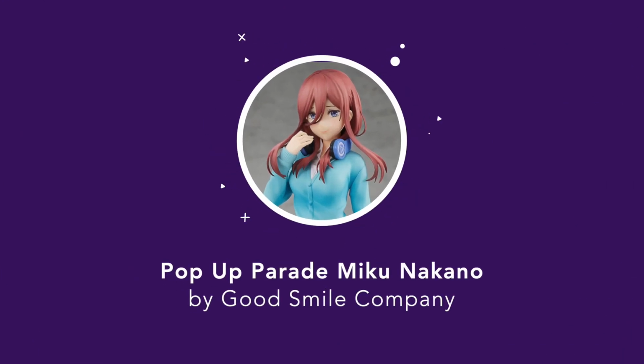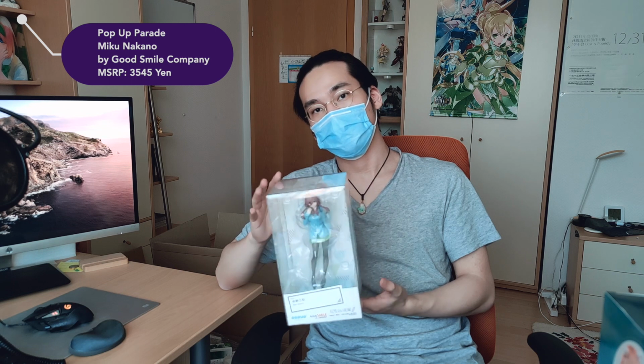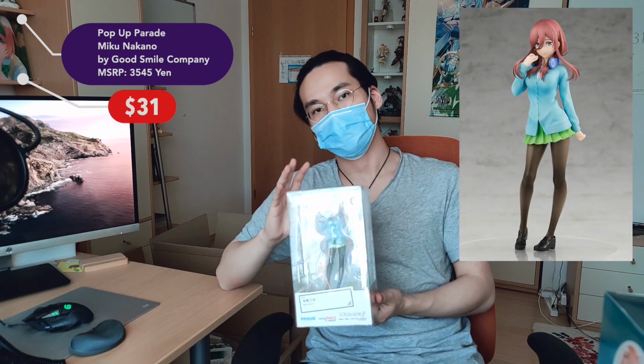Next up is my first and probably last pop-up parade figure by Good Smart Company. Pop-up parades are a relatively new line of figures from Good Smart Company that is supposed to lay somewhere between prize figures and scales quality-wise. So I've bought this Miku Nakano figure from the series Quintessential Quintuplets for 3,545 yen, with the goal in mind of collecting all 5 sisters from the series.